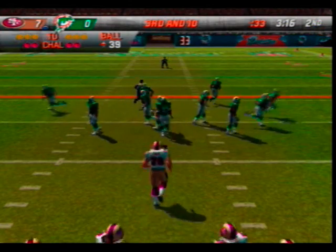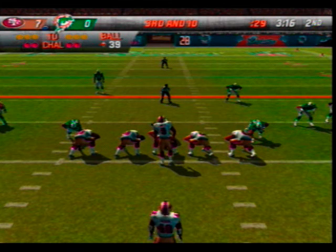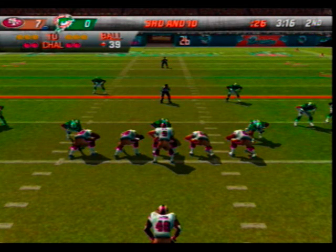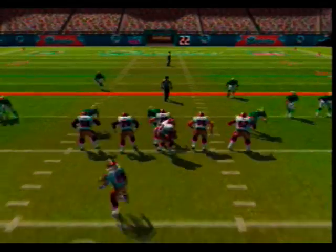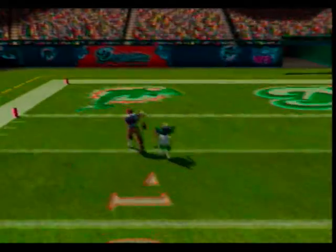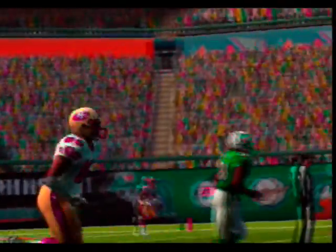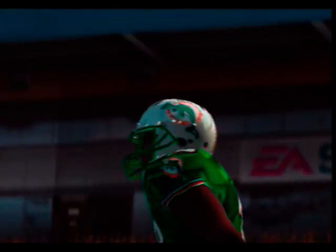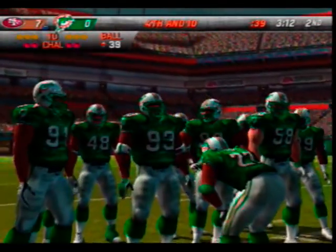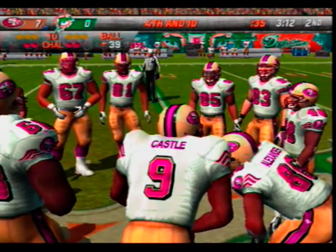Third and 10. Ball on the 39-yard line. Drops back. Steps up into the pocket. Going long to the left. And he can't hang on. The quarterback did a great job at getting some air under that pass, hitting his guy right in the hand. It just looked like he might have lost a little focus as he tried to bring that pass in.